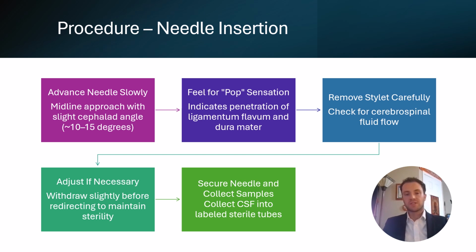When flow of cerebrospinal fluid is achieved, the provider should secure the needle to collect cerebrospinal fluid samples into the labeled sterile collection tubes. When enough cerebrospinal fluid sample has been collected in those tubes, the provider should place the stylet back into the spinal needle and slowly withdraw it from the patient's spinal cord.